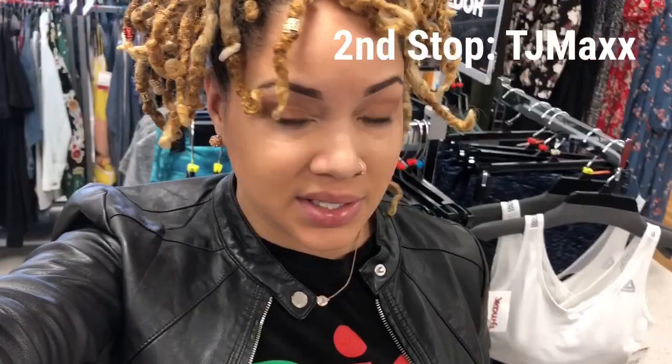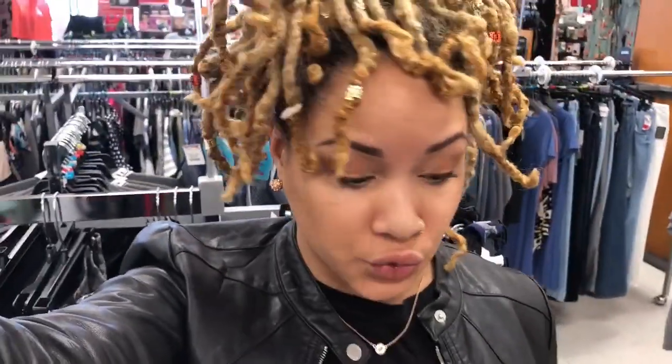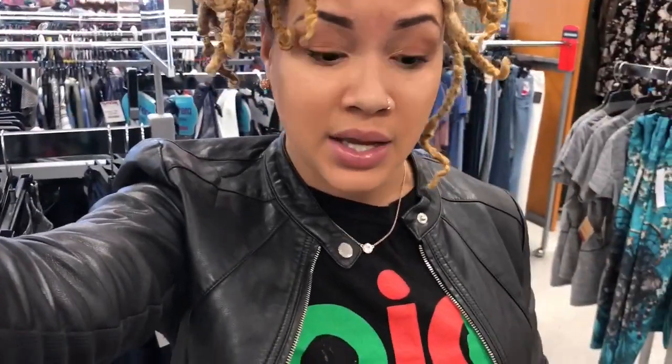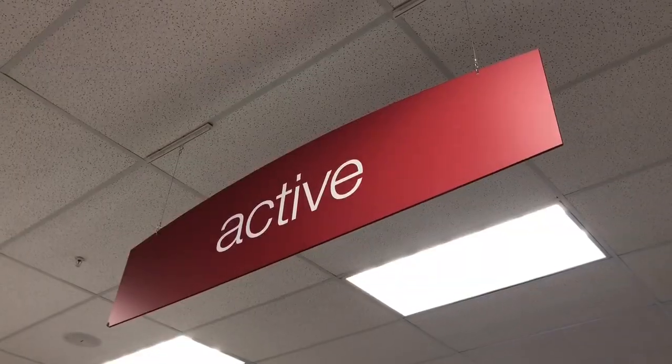So right now I am in TJ Maxx looking for some activewear. I usually come either here, Burlington, or Ross because they have a lot of name brand stuff, quality stuff at a really good price. So I just wanted to show you guys how you can shop for a good price for your activewear, and then make sure down below you let me know if you want to see more videos like this because I'm in here all the time. So it's nothing for me to show you the different stuff that they provide. They don't have the same stuff in every store, but you get a little mixture.